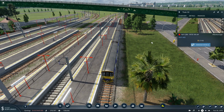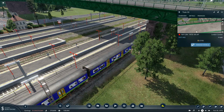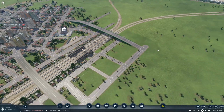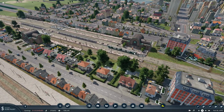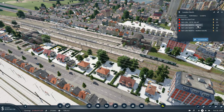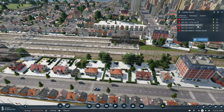So that's fine. I quite like that sort of idea that we've got there. There it is, heading off to go somewhere else. I don't know where the hell I am now. Right, over here. Yeah, that thing's pretty cool as well. 252 for London North to Brighton. So I think I might add another train on there at some point.